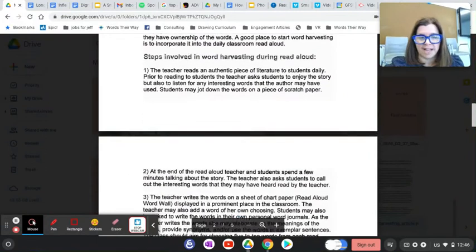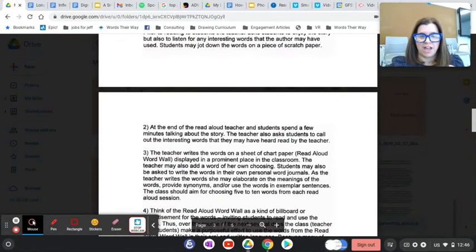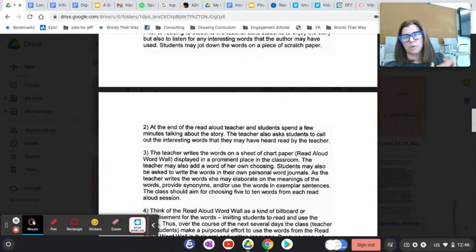So you're jotting down words, and you can say to yourself, okay, I'm going to read this out loud. We've chosen our words. Let me read this. The kids follow along, and then at the end, you say, I just read this thing out loud. Did you see any interesting words? And the kids will put them on post-its and put them up on the wall, or they'll call them out and you'll write them down.